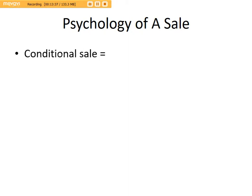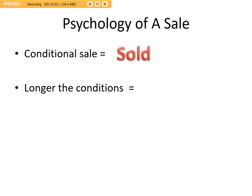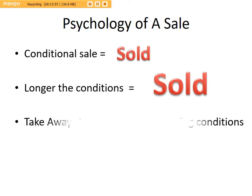But what we do keep in mind is the psychology of a sale. When you have a conditional sale, in the mind of the seller, even though it's conditional, they're starting to think that it's sold. Then the longer that the conditions run for, the more it becomes sold in the mind of the seller. And this is a good thing, because prior to removing the final conditions, this is when you do what we call a takeaway strategy. So you renegotiate, and you threaten to walk away from the deal unless we can renegotiate some favorable terms. And in the mind of the seller, as I say, it's already been sold, so they're very disappointed and not wanting to start over. So this is my only motivation to renegotiate.